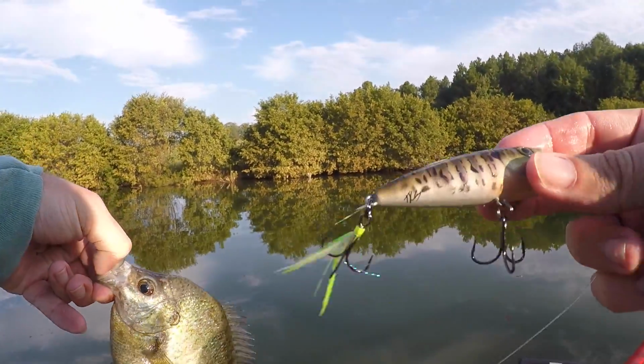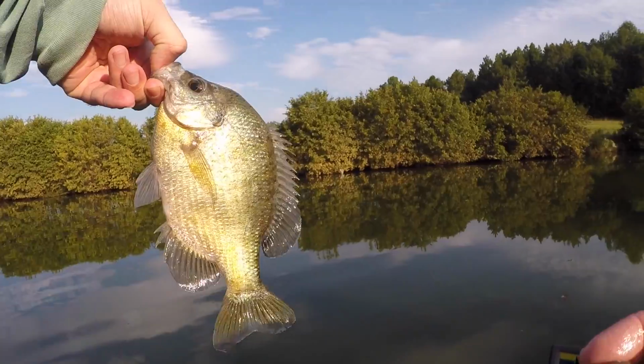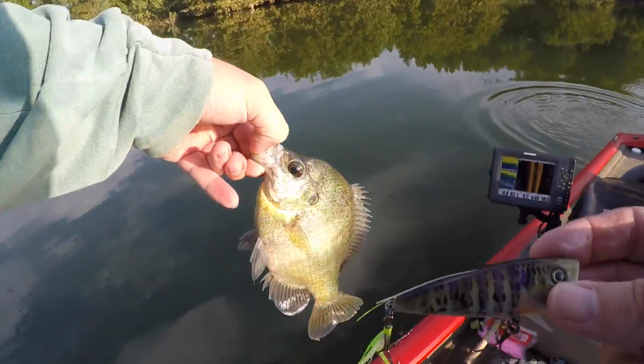Well, folks, there's your answer. A lot of you wanted to see if Sheriff would eat a baby bluegill. This bluegill just ate a baby bluegill. We just doubled up on 2 bluegills.